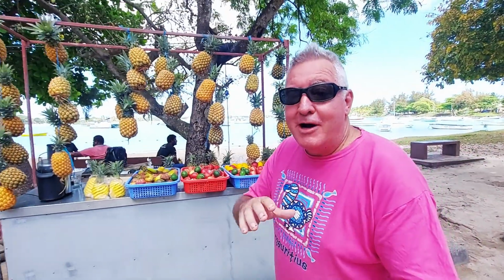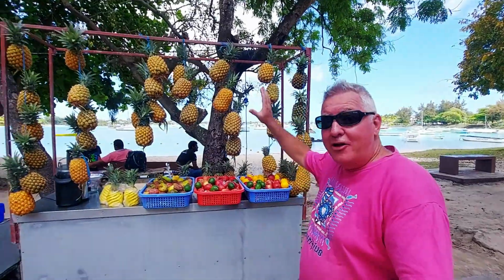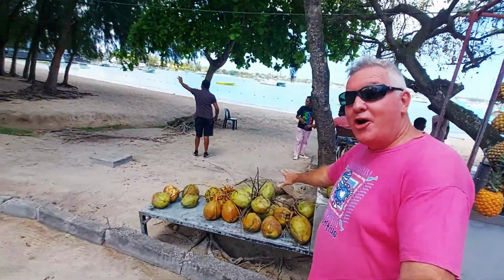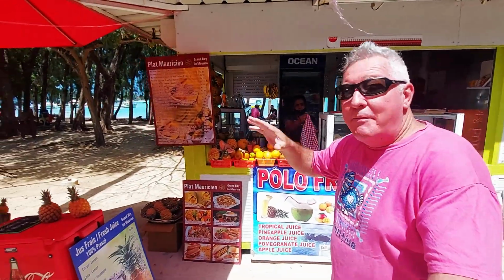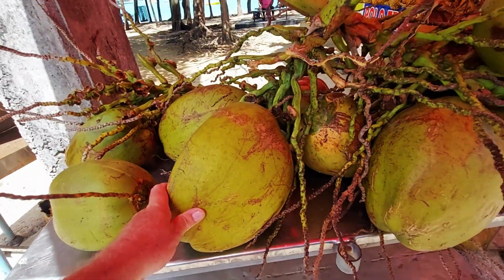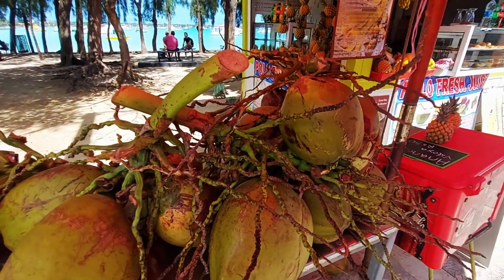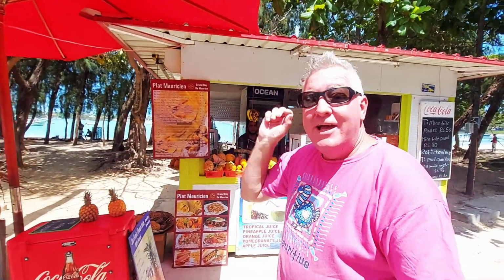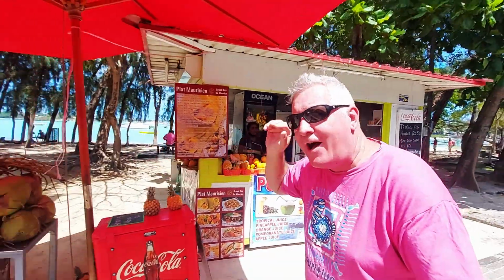If you remember last time I was here, all I could get was a banana. Now look at all the fruit. Tons of them. And even coconuts. Even more fruits here. But look at the size of these coconuts. Wow, that is one huge coconut, and there are tons of them. They'll cut them open and you can drink it on the beach. Okay, so if you want to get the whole coconut, that really massive one I just showed you, it's only 100 rupees. So come on down and enjoy it.